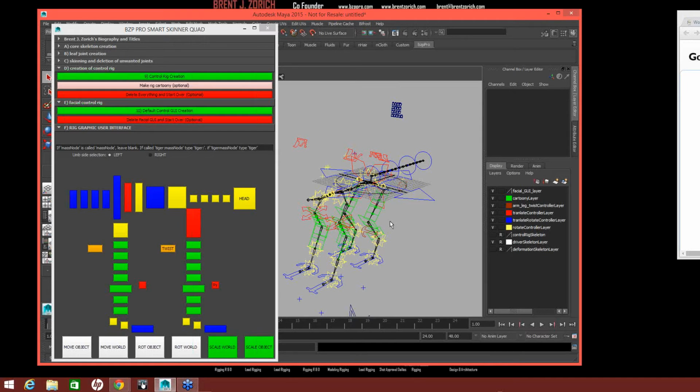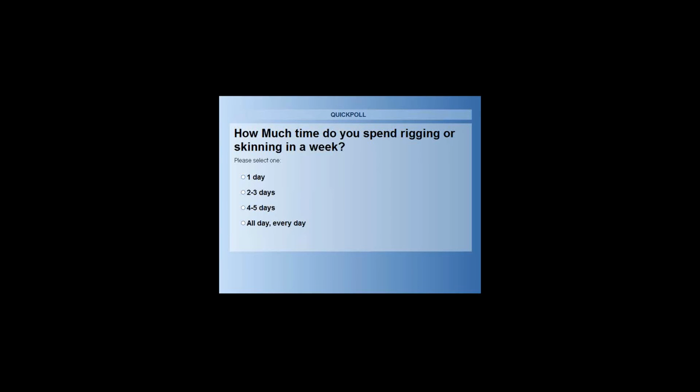Yeah, hey, sorry, I was unmuting myself there, but I do have a quick poll that I just want to launch, if all you guys could take a second to answer this. It's just basically asking how much time you spend rigging or skinning in a week. So I'm just curious to know. So take a few minutes there and answer that for me if you could.